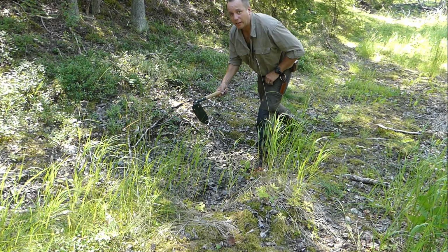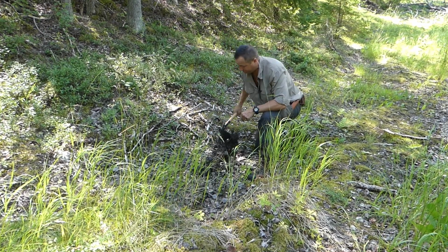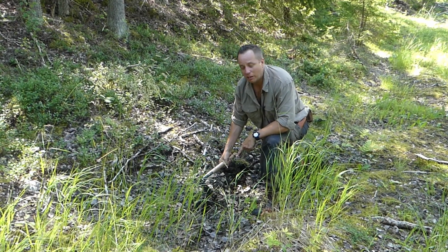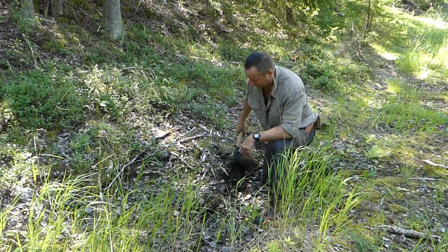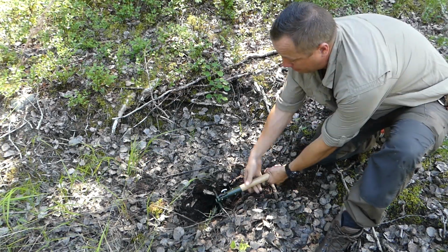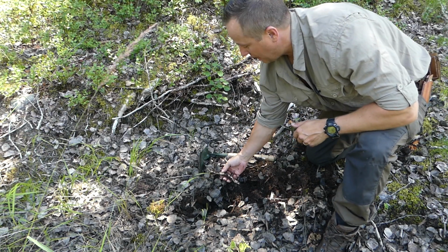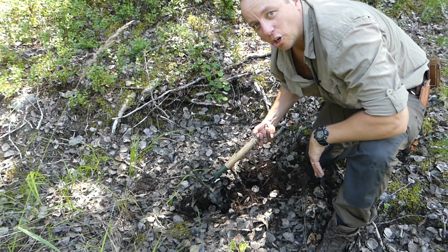Let's check out the hoeing, the pickaxing. Oh, this is going well, good. There's roots down here, tree roots, and the sharp edge is making fast work of that. You can see how it's slicing through these roots down here. Good with that sharp edge. Some basic shovel work.